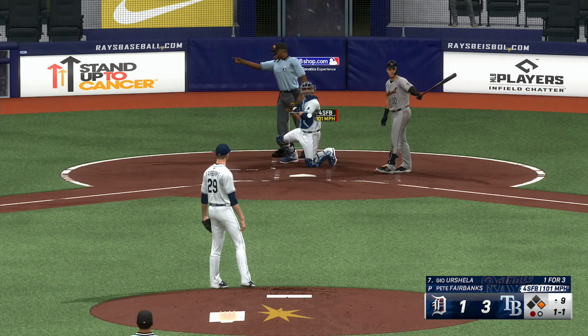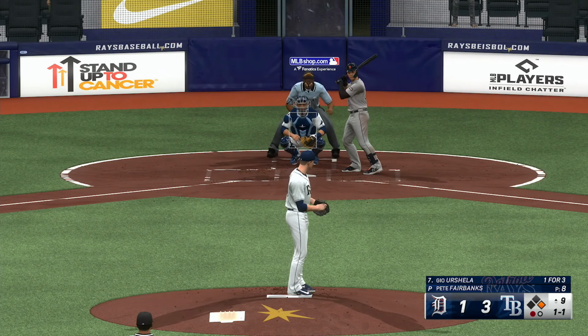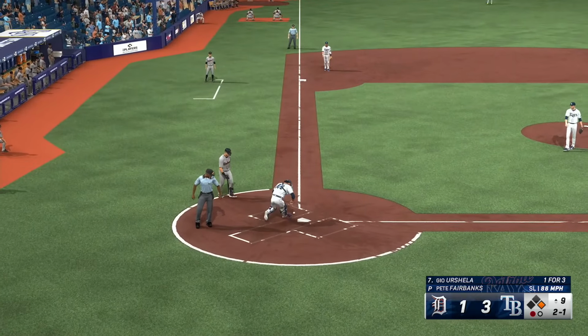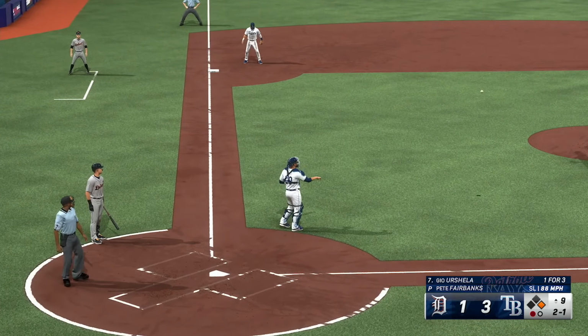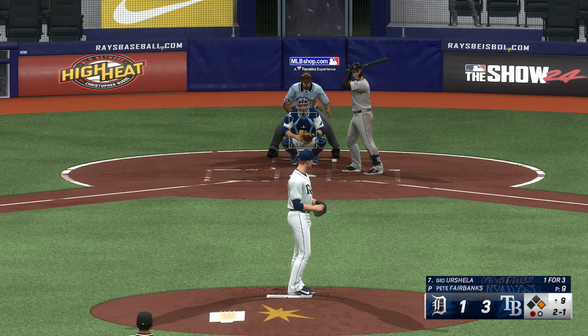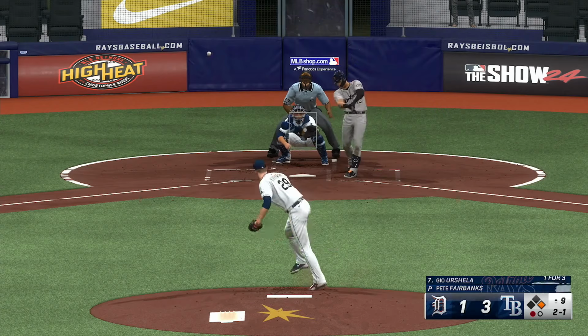One at triple digits. That was absolute gas. Triple digits on the gun. It's just a different experience as a hitter watching that go by. Oh. In the dirt. One strike. Nice job behind the plate there. The tying run at the plate.